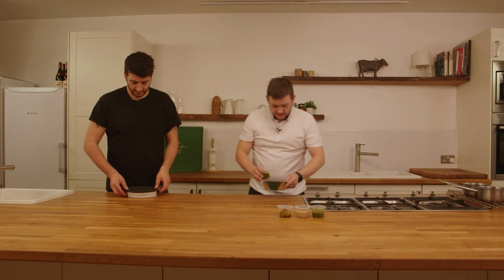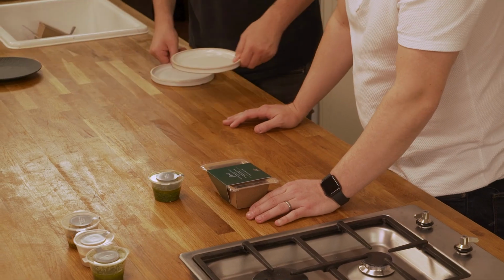Here we have a Fregola sarda pumpkin risotto. Fregola is a style of pasta, but it can be treated like rice for a risotto. We're going to top that with a lovely fresh chermoula dressing.